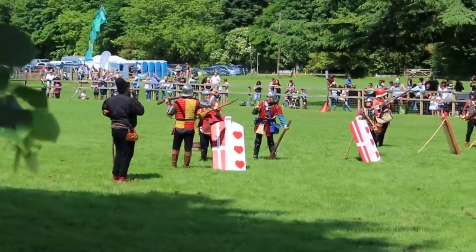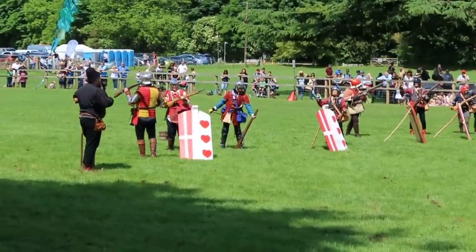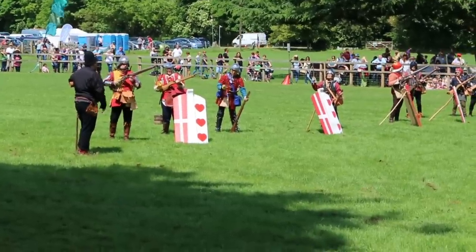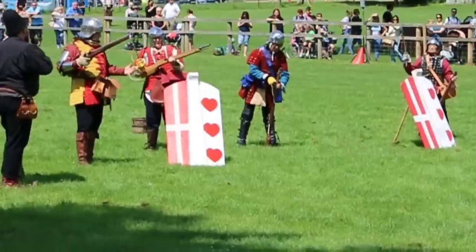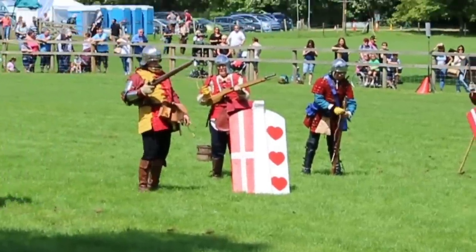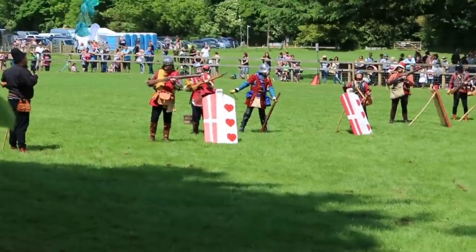So if we take William Marshall here, standing in front of me, you'll notice he's wearing armour on his body. He's covered in metal plates, which are actually covered by fabric. This is called a brigandine, a very, very effective bit of armour. He's also got armour on his arms, but nothing on his legs. This means he's protected, but able to move quite quickly.